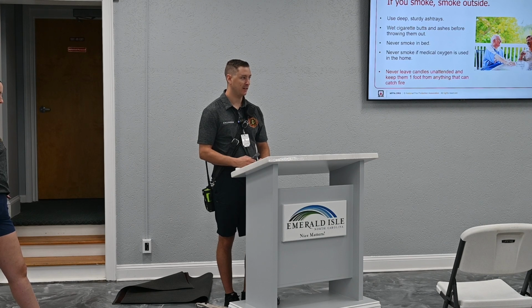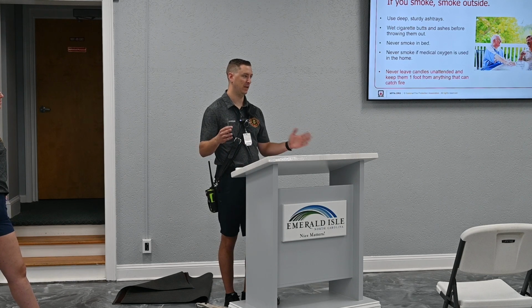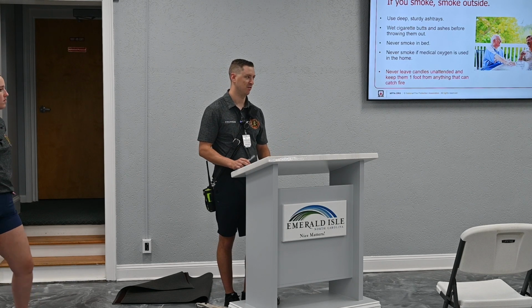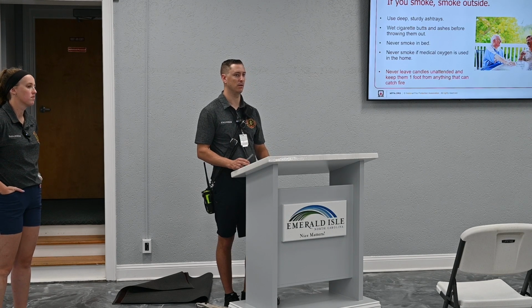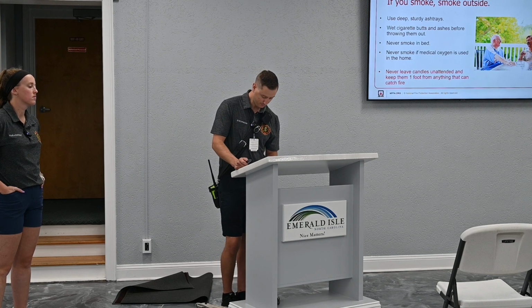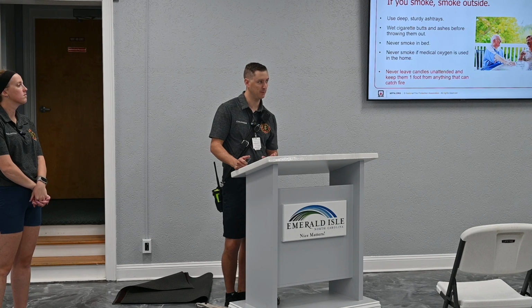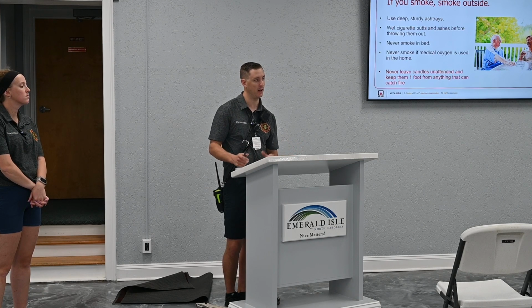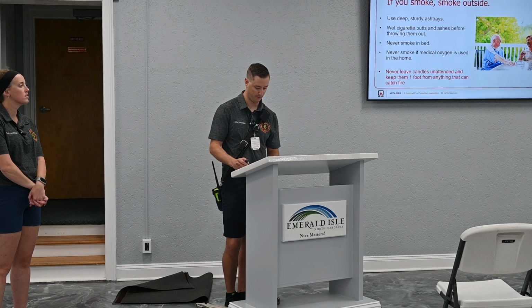If you light candles, never leave them unattended. You want to make sure they're always 1 foot away from anything that can catch fire: curtains, tablecloths, decorations, anything of that sort. You can also dispose of cigarette butts, if you don't have an ashtray, by burying them in some sand. That'll help keep it from setting anything on fire.